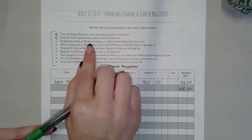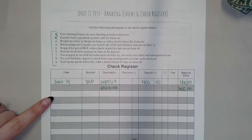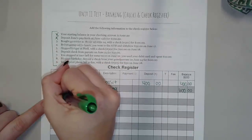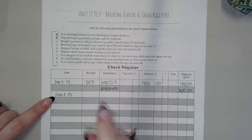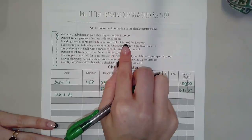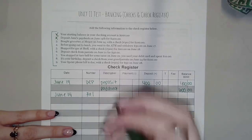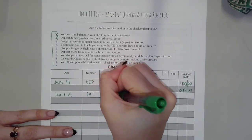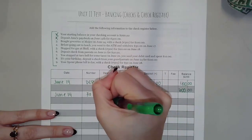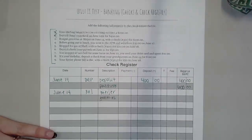Next one is bought groceries at Meijer on June 14th with a check 301 for $100. So my date, I am going to write June 14. And I bought groceries. How did I buy the groceries? I bought them with a check, and I'm going to write the check number 301. Here I'm going to write Meijer. And for my memo, I'm going to write groceries. If you want to like write food or something too, that's fine.